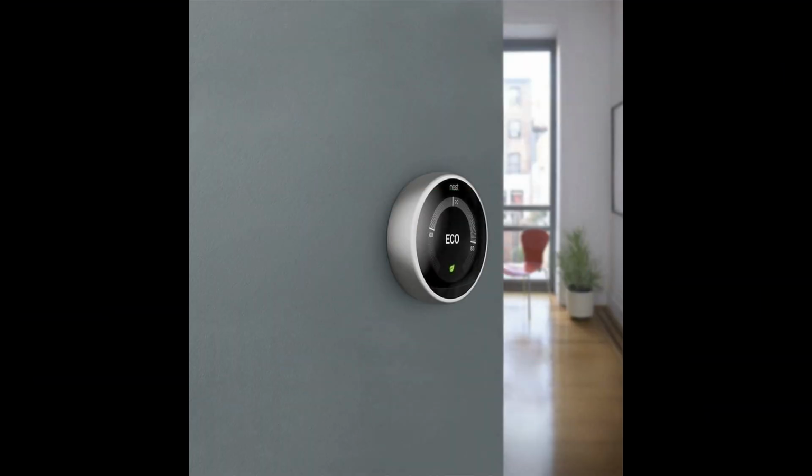Nest T3007S Learning Thermostat. If you already have Amazon Alexa or Google Assistant, then a Nest Smart Thermostat would fit right in. The Nest Thermostat can learn your habits and start to save you money by automatically adjusting the temperature. Easy to operate and read, and save energy with the Nest. No need to heat rooms when not in use.